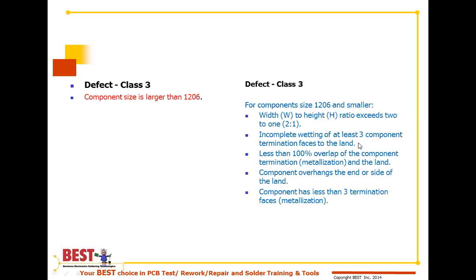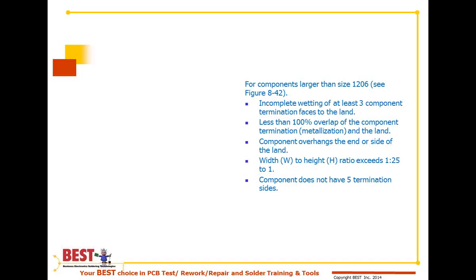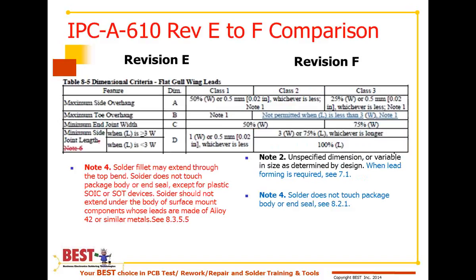With the height ratio does not exceed 2:1, incomplete wetting of at least 3 terminations, less than 100% overlap, component overhangs the land, component has less than 3 termination sides. Again, it goes on, incomplete wetting of at least 3 component terminations. This is your billboarding. Then it jumps into flat gullwing leads. So flip over there, the flat gullwing leads. We're going to look at the table right there, a little bit of it. We're talking about maximum toe overhang.